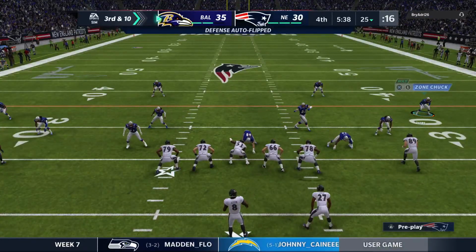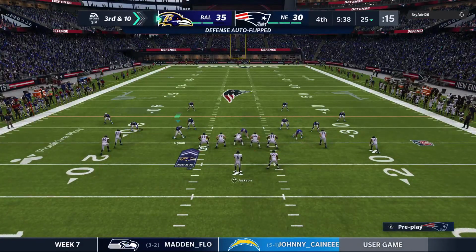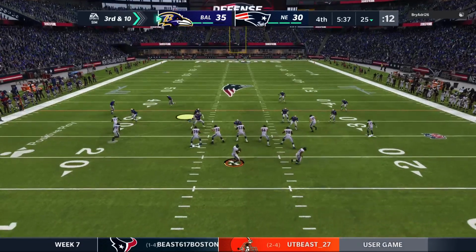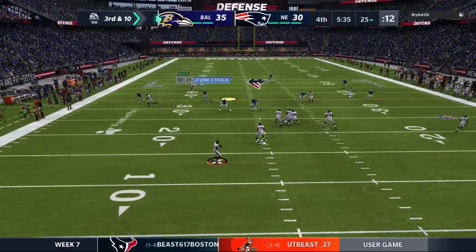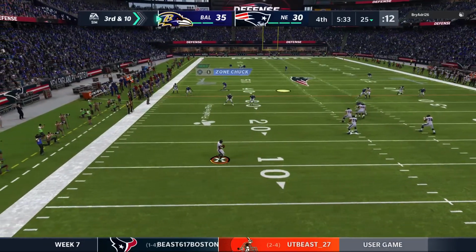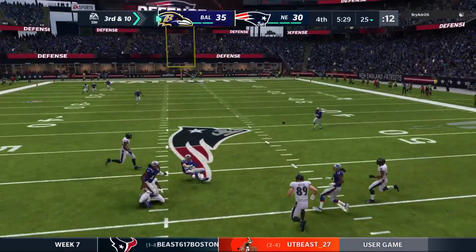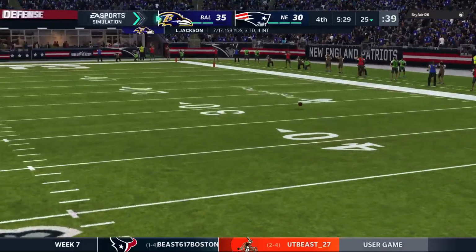An important play right here, 3rd and 10. And I would expect pressure here. Here's Jackson on 3rd down. And the throw there going to be incomplete.